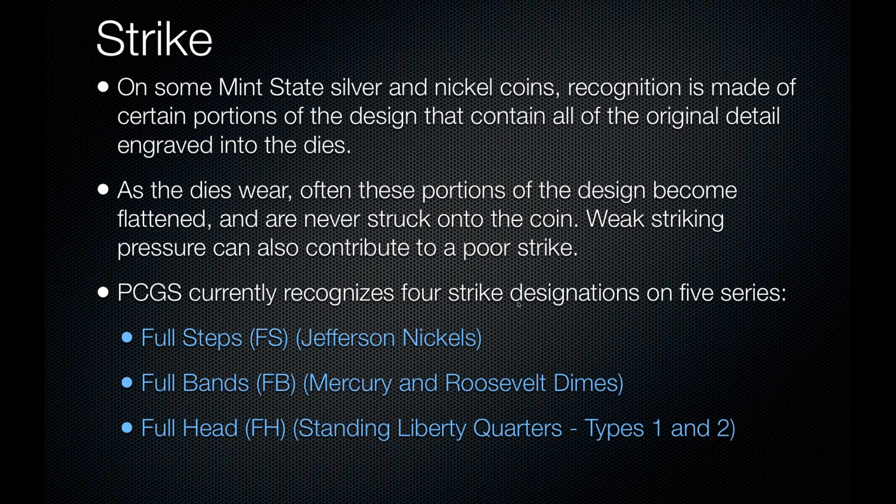As some of you may know, the type 1 quarters had a very different head than the type 2 quarters. We will illustrate in this preview with the type 2 quarters, but we do cover both in the full course. And finally, full bell lines on Franklin halves. Of course, that will be found on the reverse of the coin, and there are some horizontal lines crossing the Liberty bell on a Franklin half, and we'll discuss those as well.